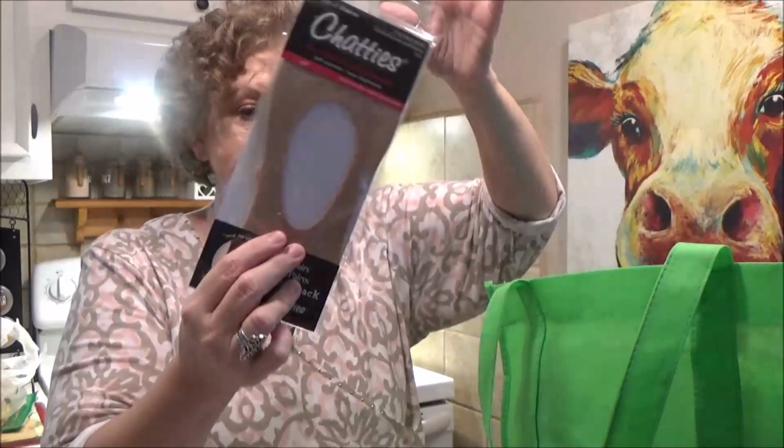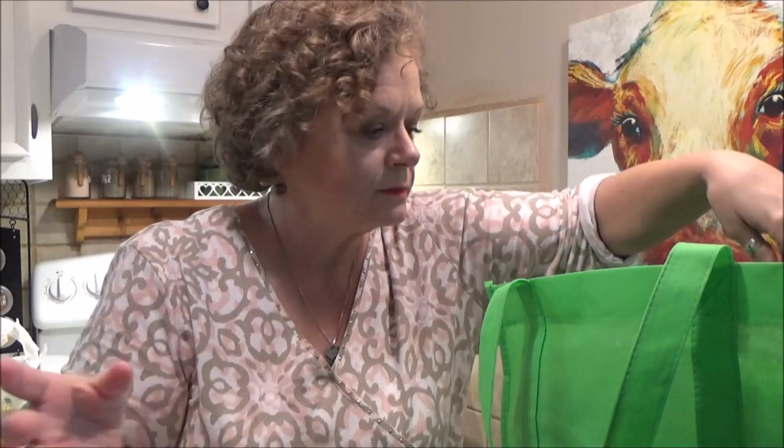And y'all, I picked up some more of my little socks because, you know, they're good. I mean, you get 3 pairs for $1. They don't last that long, so I always buy extra.